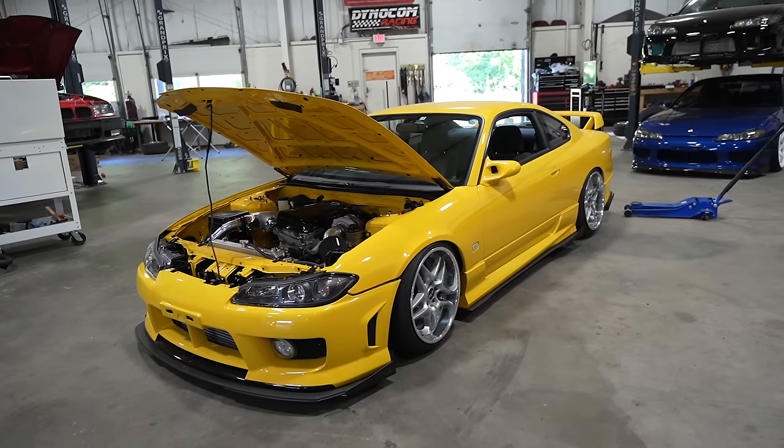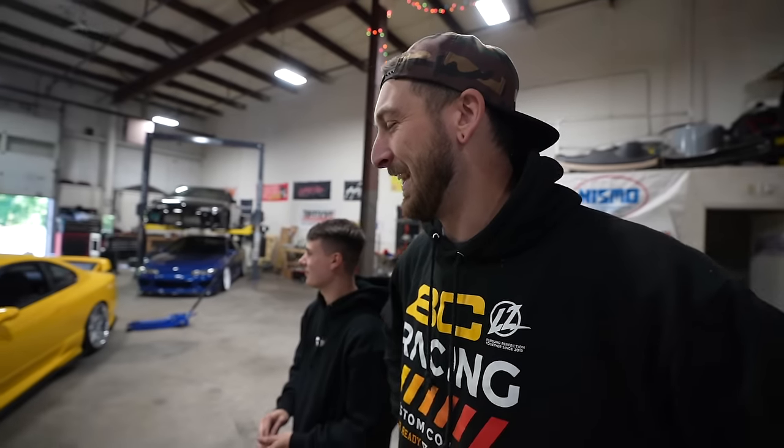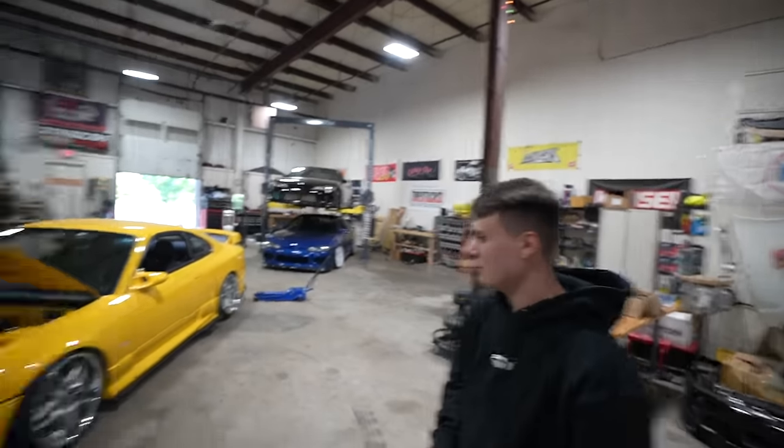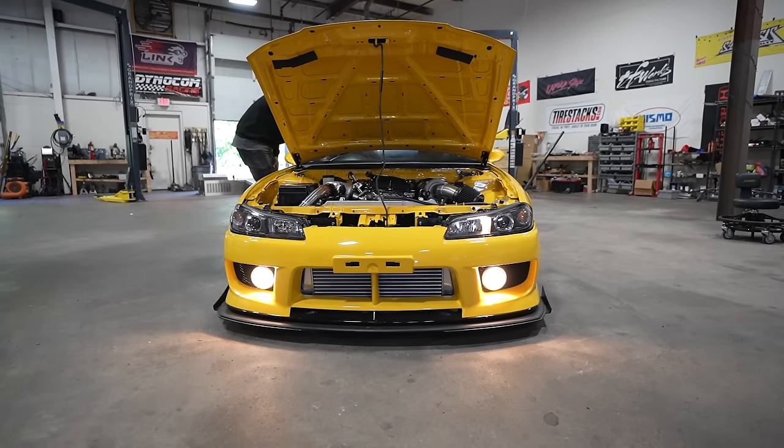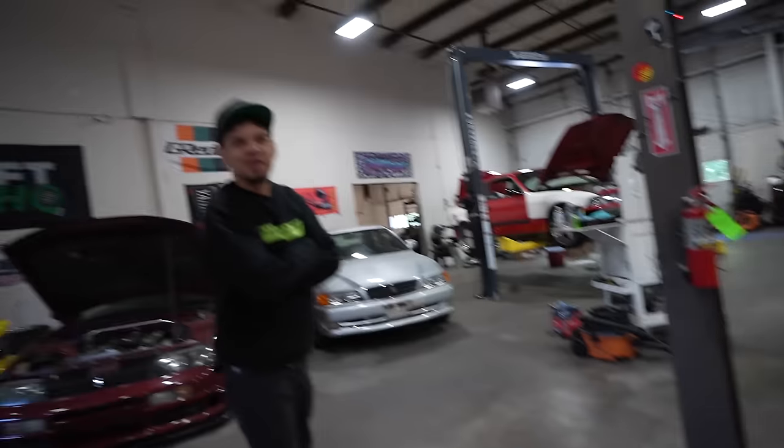Let's see that engine bay, with the hood open. It looks like this thing is at Tokyo Auto Salon 2017. Holy shit. Okay, I want to see if the fog lights actually work. That'd be so sick if they work. No way. Nope. Look how sick that looks. Okay, we're missing one of them.